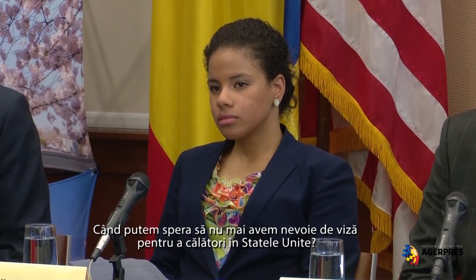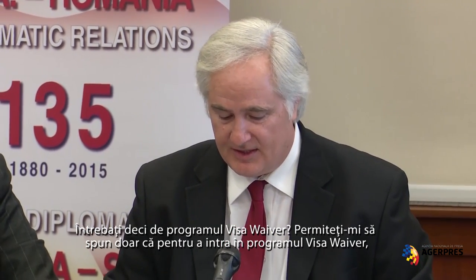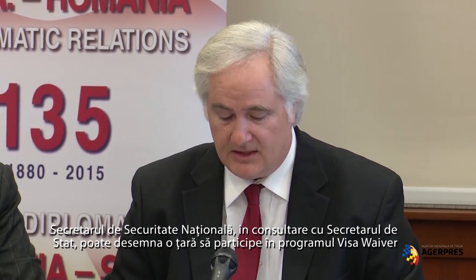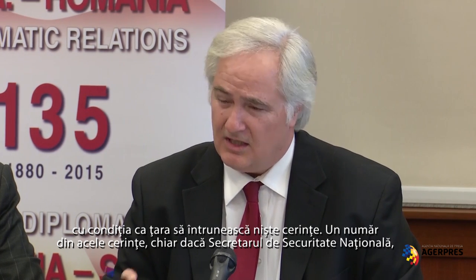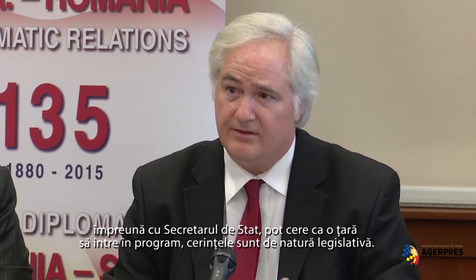When can we hope we'll no longer need a visa to travel to the United States? So you're asking about the visa waiver program. Let me just say that in order to enter the visa waiver program, the Secretary of Homeland Security, in consultation with the Secretary of State, is authorized to designate a country to participate, provided the country meets applicable requirements. Even though the Secretary of Homeland Security with the Secretary of State can request that a country enter, the requirements are legislative.